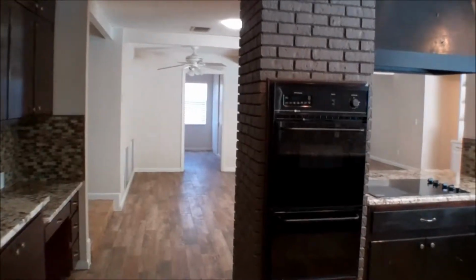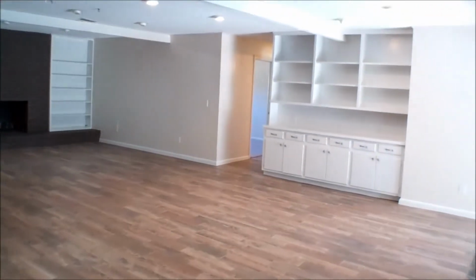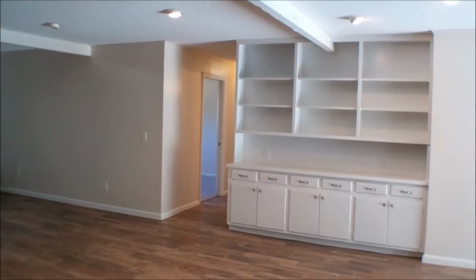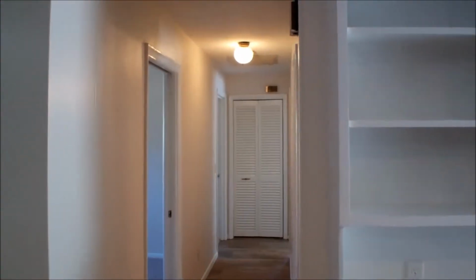So we're walking through the kitchen now. You can take another look at the main living space as we approach the bedrooms. Like I said at the beginning of the video, it is a 4-bedroom, 2-bath home, just under 2,600 square feet of living space at 2579.